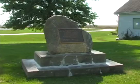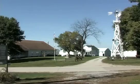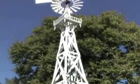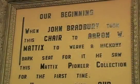Nelson Pioneer Farm has been around for over half a century and currently houses over a dozen buildings and countless artifacts. The Mahaska County Historical Society has been given thousands of pieces throughout the years, but the real gem is the very first: an old worn-out chair.